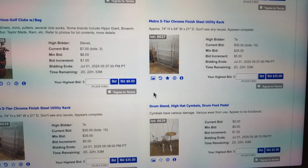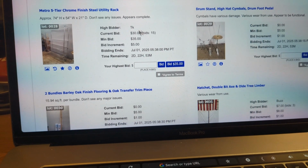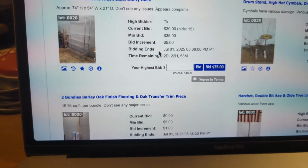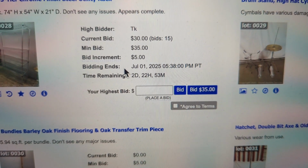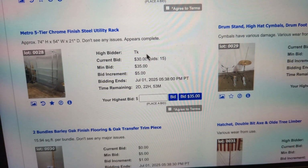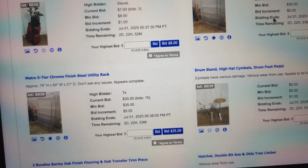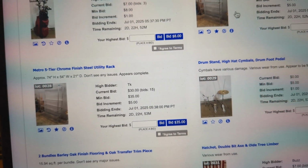Because they have them, and I haven't tagged anything yet, see how it turned into a solid blue? Current bidding's $30. They're at a $5 bid increment at this point in the auction. Remember, the higher the number climbs, the larger the bid increment becomes. This one's also at $35.